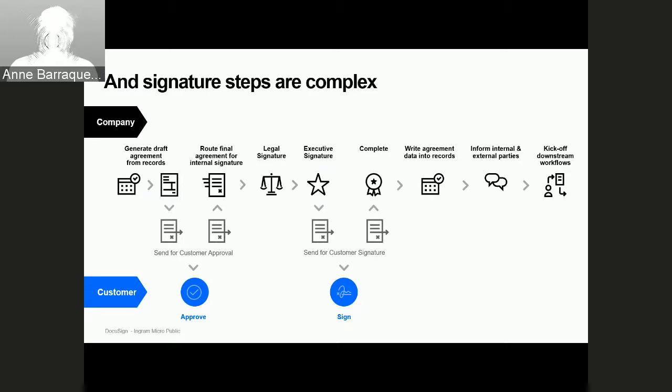This scenario is likely a best case medium complexity example. And if we have a little look at it, we can see that it involves 14 tasks, 9 hand-offs, and upwards of 6 people. And all this being executed through manual, disconnected processes.